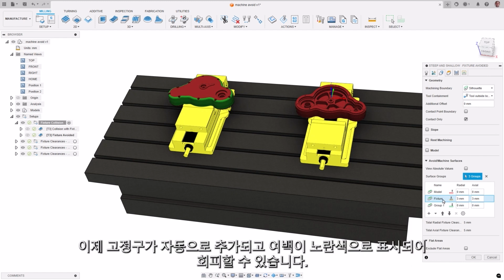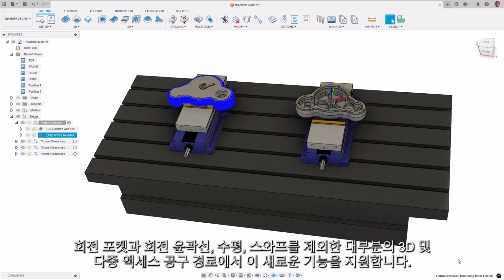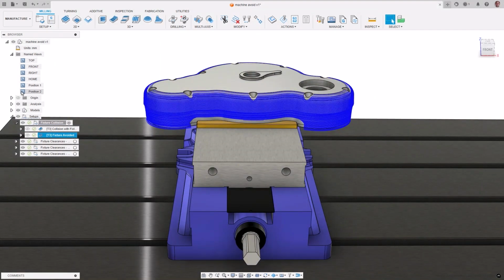Now, fixtures will be automatically added, marked in yellow, and avoided. Most 3D and multi-axis toolpaths support this new feature, except for rotary pocket, rotary contour, horizontal, and swarf.